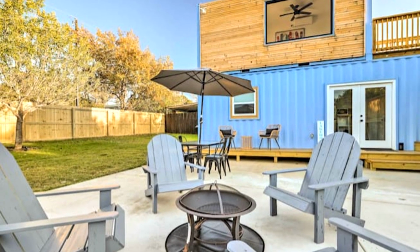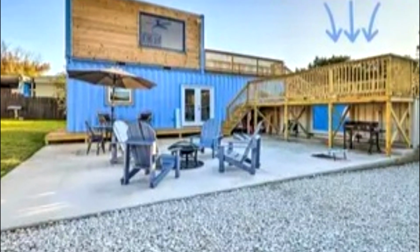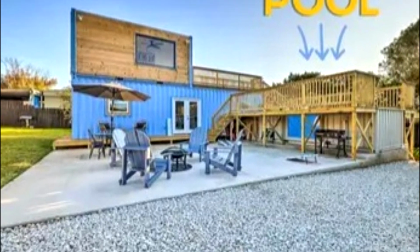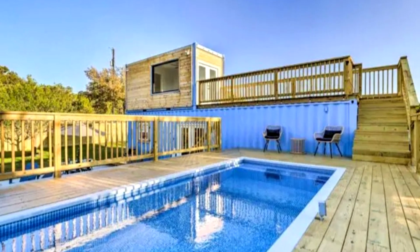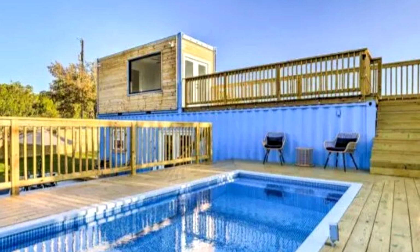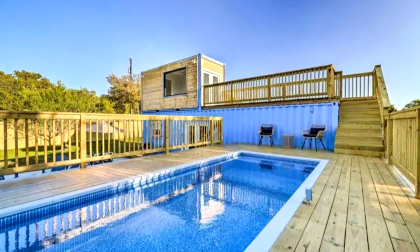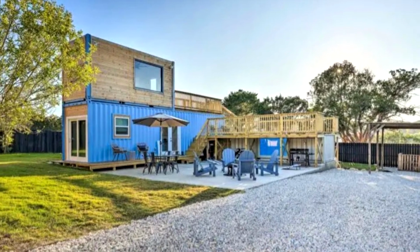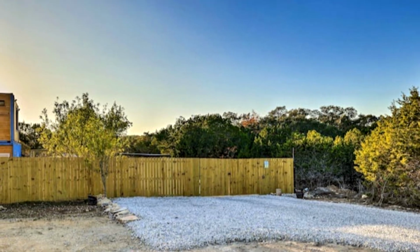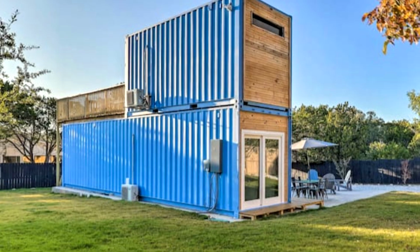So there you have it, folks, this Canyon Lake gem is just another reason why container homes are capturing hearts left and right. They're not just a trend, they're a lifestyle. A lifestyle that combines sustainability, affordability, and let's not forget oodles of charm. This particular home, with its poolside luxury and cozy interiors, is a testament to what you can achieve with a little imagination and a couple of shipping containers. So are you as smitten as I am?